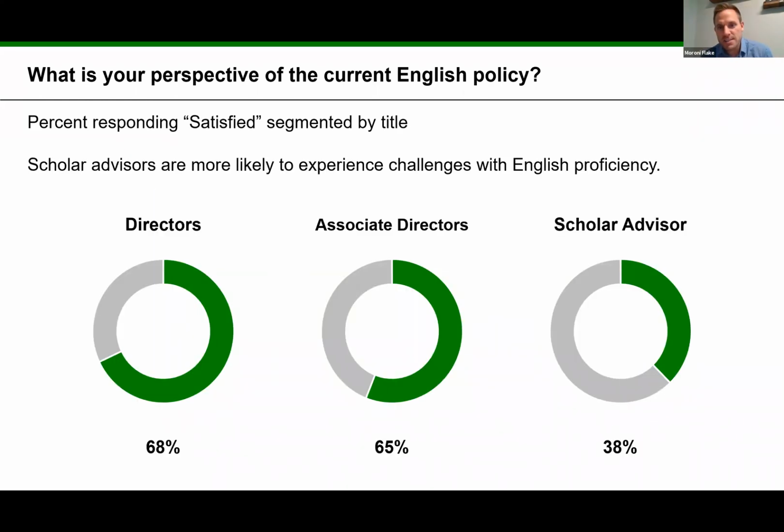This is one of the more interesting takeaways from the survey. It's segmenting those who responded that they were satisfied with the current process by their role in the international office. For example, 38% of scholar advisors said they're satisfied with the current process, while 68% of directors said they're satisfied. There may be a few reasons why, but the thing that makes most sense to me is that the scholar advisors are those interacting most with the incoming exchange visitors, particularly during orientation, and they're most likely to experience challenges related to English proficiency.